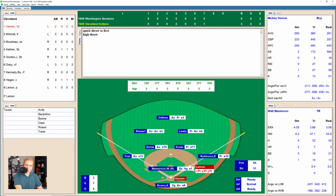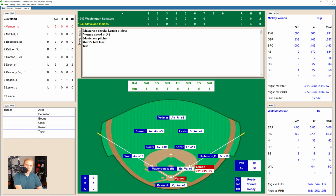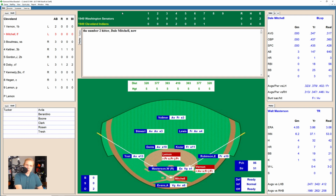There's a strike, 3-1 on Mickey. Throw to first. Of course, Lemon's not going anywhere. Ridiculous throw. And there's ball 4 low, so Vernon has walked for the second time. Lemon's walked twice, and that'll bring up Dale Mitchell. Only 4 hits given up by Masterson, but he's given up 3 runs.